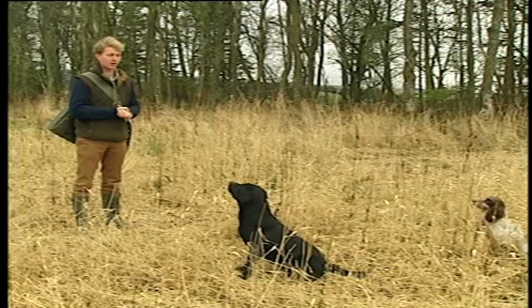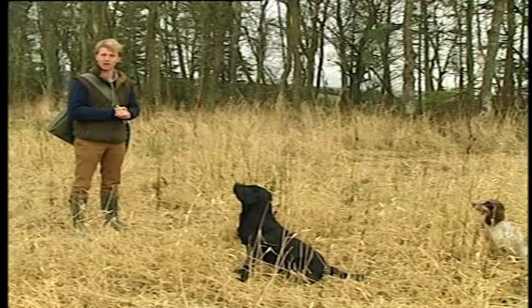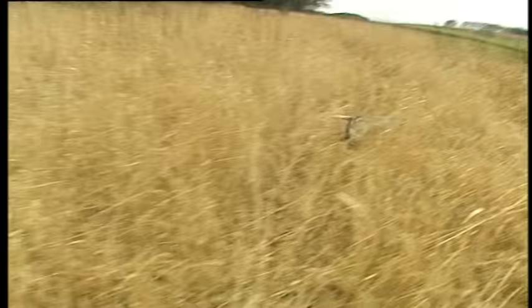So what we're doing with the other dog is utilising him for a bit of temptation for Dexter here, just because things get a little bit straightforward sometimes when it's just one dog on their own, and that's not how it is at a competition, and it's not how it is on a shooting day. There's lots of other dogs to think about, so we're going to give Dexter that sort of thing.